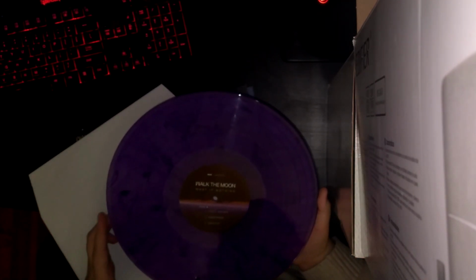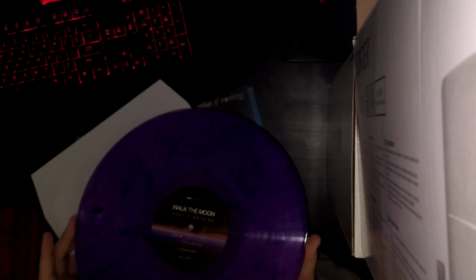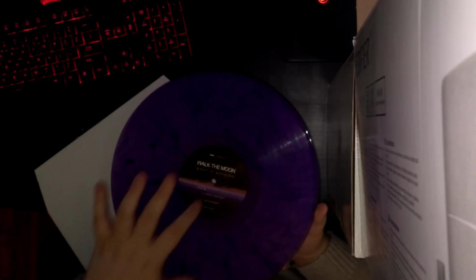This pressing, it's like a marble transparent purple. This is the only purple one I have, and purple's my favorite color. So having this on vinyl is absolutely fantastic. I love having this on vinyl and just spinning it for the colors, if I'm being honest.